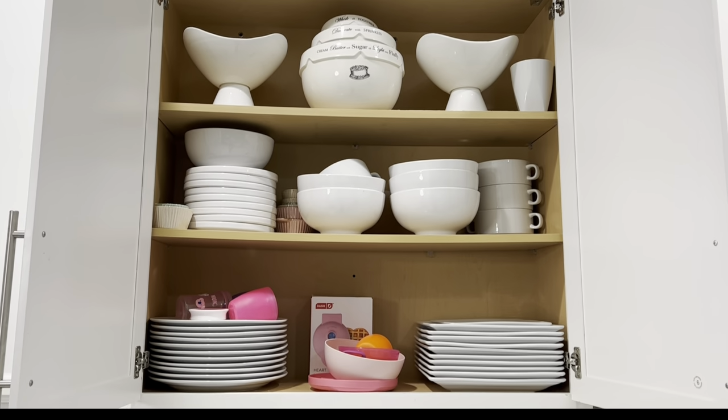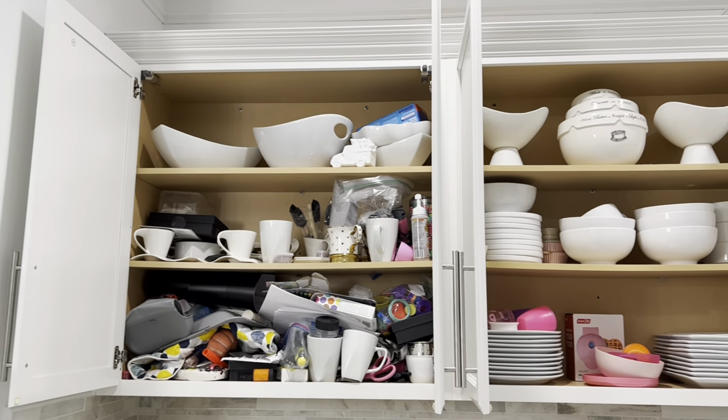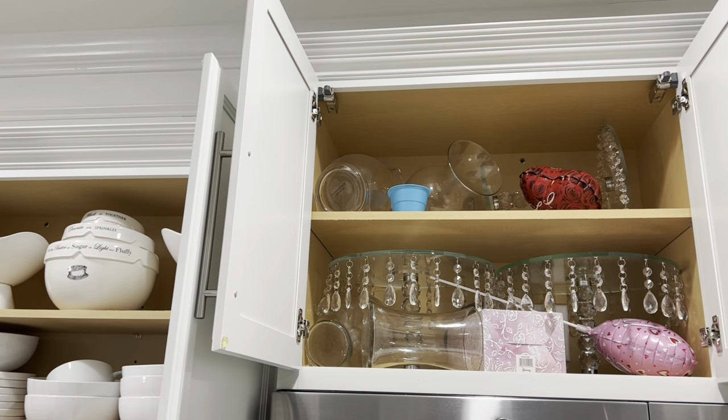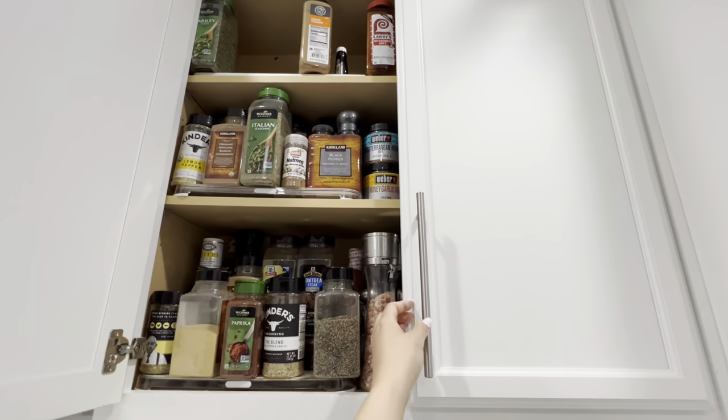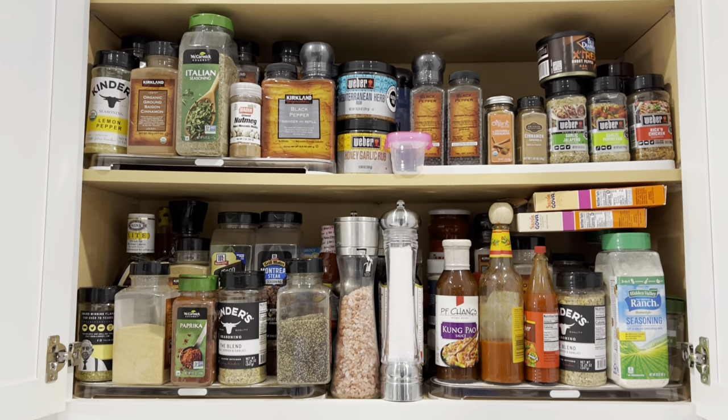Here's a before clip of my upper cabinets where I store my plate settings. I love collecting different styles of plates, bowls, and dishes to create different tablescapes. I'm so excited to organize these cabinets and declutter things I don't want anymore and donate them.